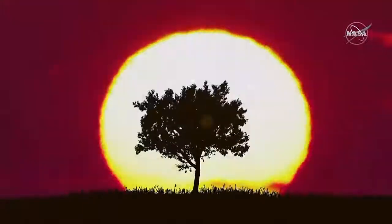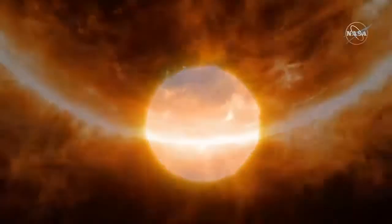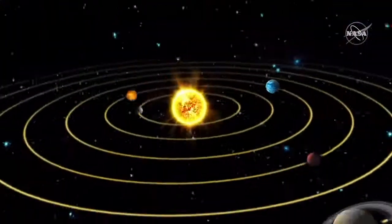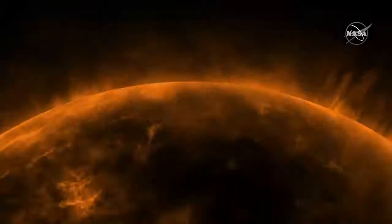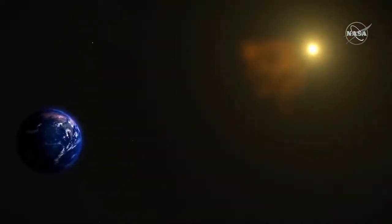The Sun. The heart of our solar system is a yellow dwarf star, a hot ball of glowing gases. Its gravity holds the solar system together. Electric currents in the sun generate a magnetic field that is carried out through the solar system by the solar wind, a stream of electrically charged gas blowing outward from the sun in all directions.